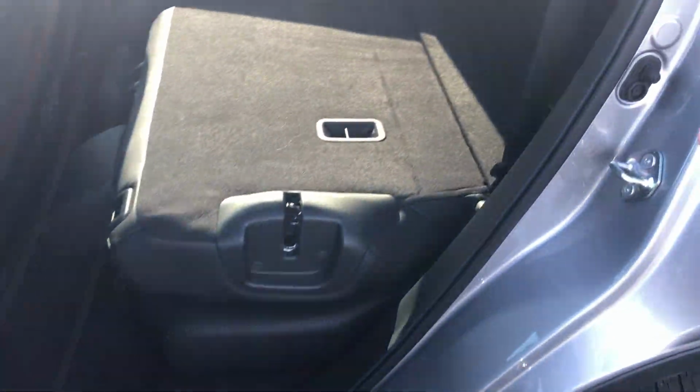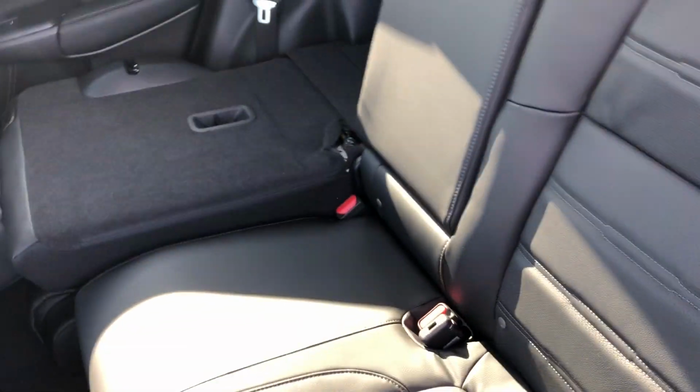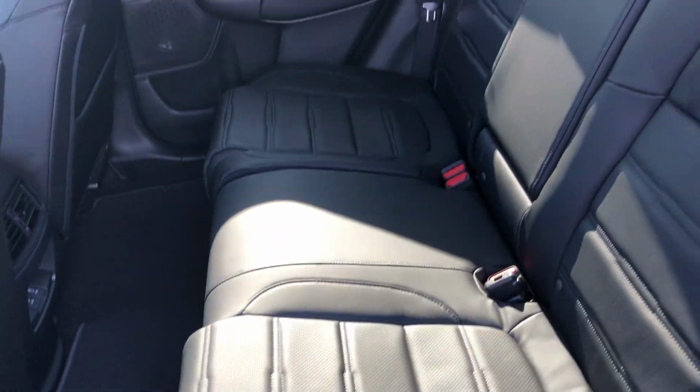If you need to adjust anything here in the back while everything's down, it makes it much easier now because you're not fighting for space. All right. Bring this all up so you guys can see how much room's in here. This is real leather. Nice leather too. It feels good, looks good.